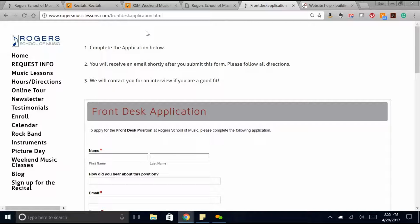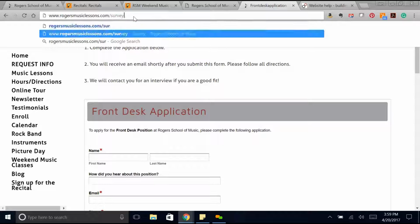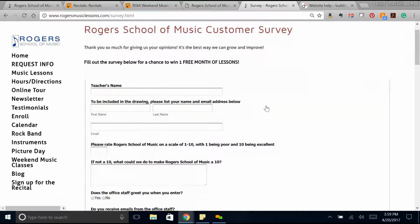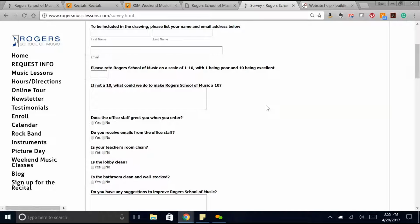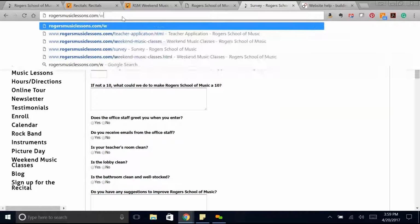All right, I also have a hidden page, and we can build this for you, for a customer survey. So a couple times a year, we'll have people fill out this survey, and so we can know what we need to do better. And again, those get emailed to us and stored in the database. And then there's just one more link, and that's called the withdrawal form.